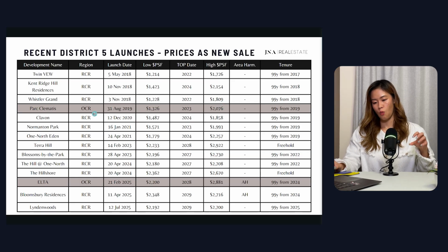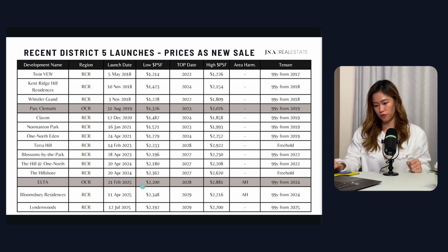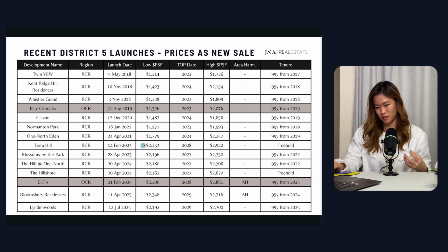If we look at the present, what is the balanced inventory today? I'm looking at everything from Terra Hill, Blossoms by the Park, the Hill at 1 North, the Hill Shore, Alta, Bloomsbury Residences, and Lindenwood. In fact, for the pre-area harmonized projects, Terra Hill has the lowest price at about 2002, Blossoms by the Park 2001, the Hill at 1 North 2001, the Hill Shore 2003, and 2002 for Alta. This is the post-area harmonized project, Bloomsbury 2003, and Lindenwood's pre-harmonized is 2001. So in fact, if I were to adjust these two, they range at about just over $2,100 per square foot. It's actually much cheaper than the pre-area harmonized lowest per square footage, as you can see over here.